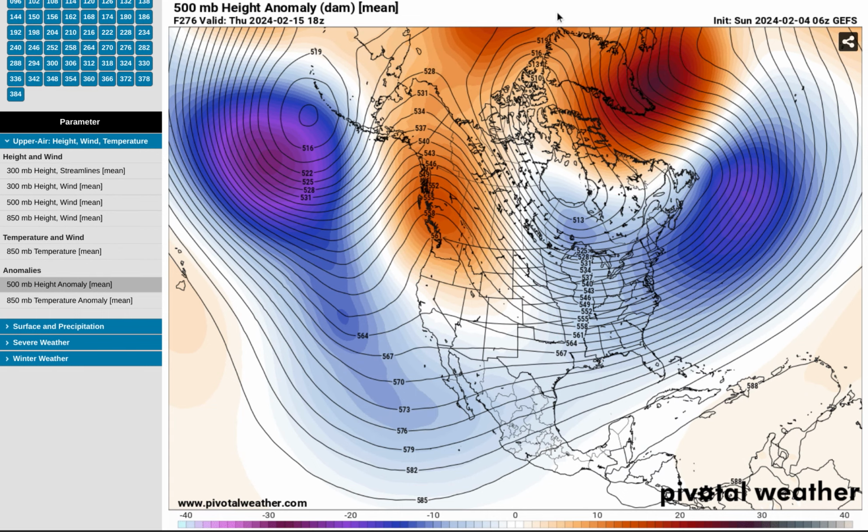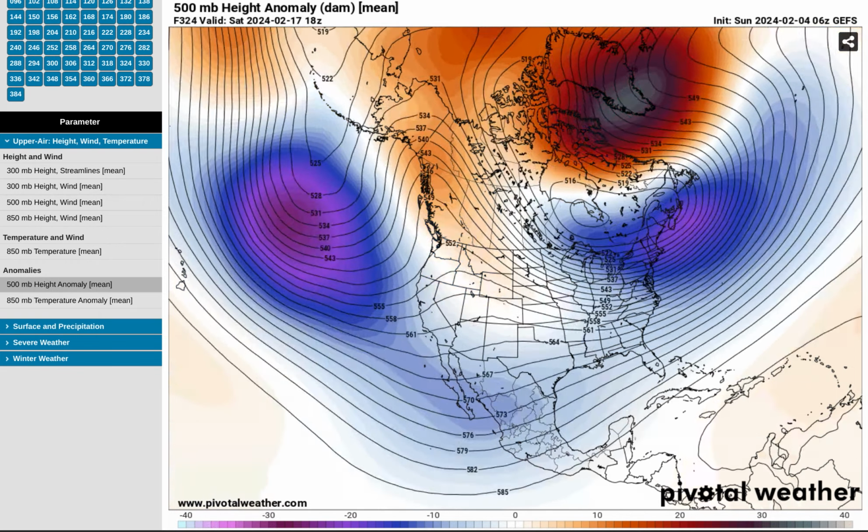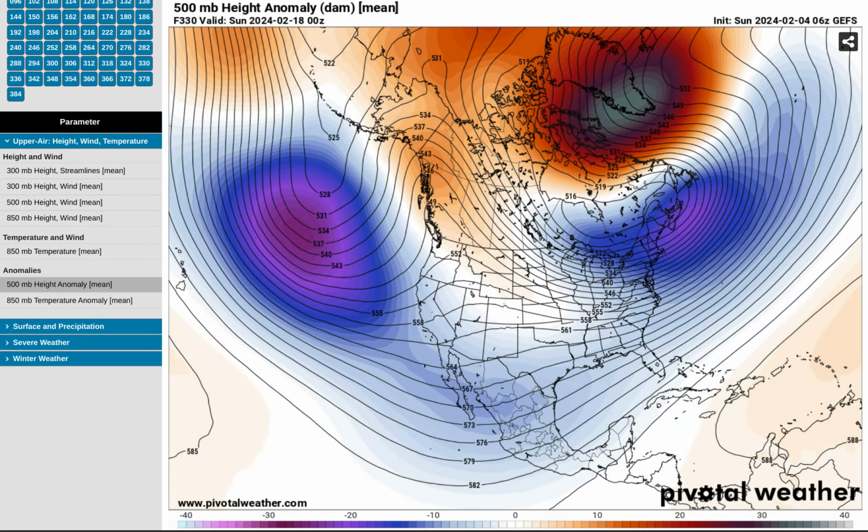And then just letting the whole model run play out, the GEFS is showing a very strong ridge potentially. This is still pretty far out, but the model is showing very strong ridging over Greenland, which is causing a very large trough over the northeastern United States, and still troughing across much of the south and much of the Great Lakes region, with some ridging hanging on across western Canada and into parts of the Great Plains states.